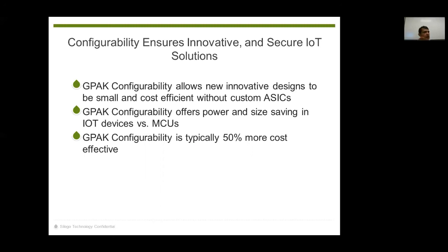The next thing is, when you get advanced at working with GPAKs, you actually can save yourself power. The size savings almost comes for free. I mean, it's almost hard not to save massive amounts of area when you use this particular type of product. But the power consumption generally gets better the more experienced you get in terms of being able to do various low power techniques like pulse powering, like not using RC time constants and using one of our counters, and lots of different power savings techniques. And then finally, the GPAK configurability typically costs 50% less than discrete solutions or MCU solutions doing very similar circuits.